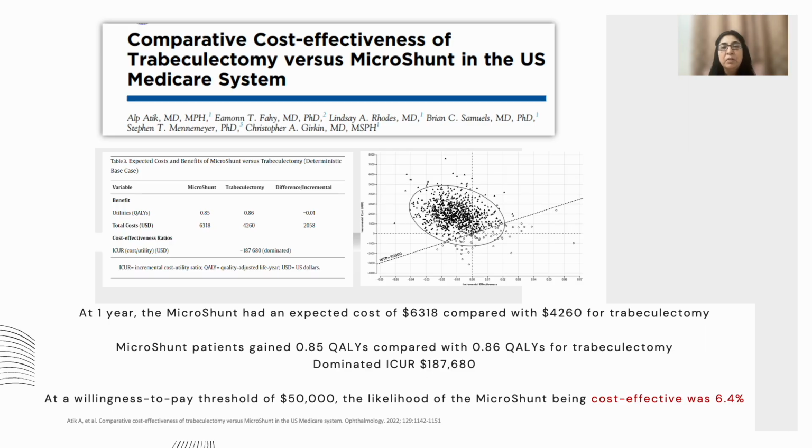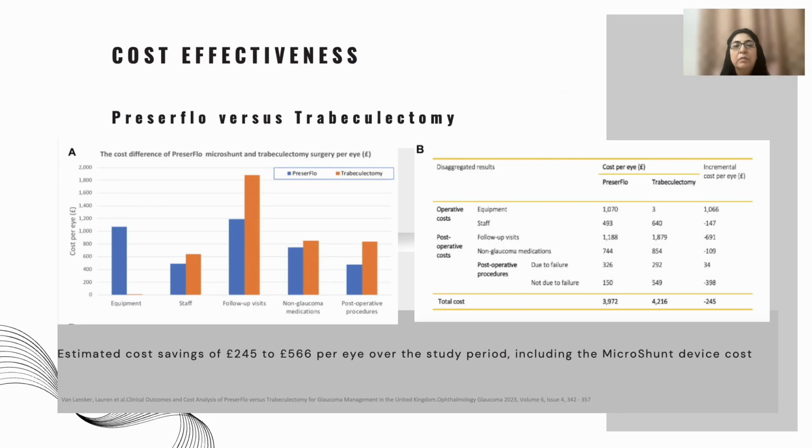Looking at MIBS also, at a willingness to pay threshold of $50,000, the likelihood of microshunt being cost effective was only 6.4%. As compared with trabeculectomy, the PreserFlo did show some cost savings.